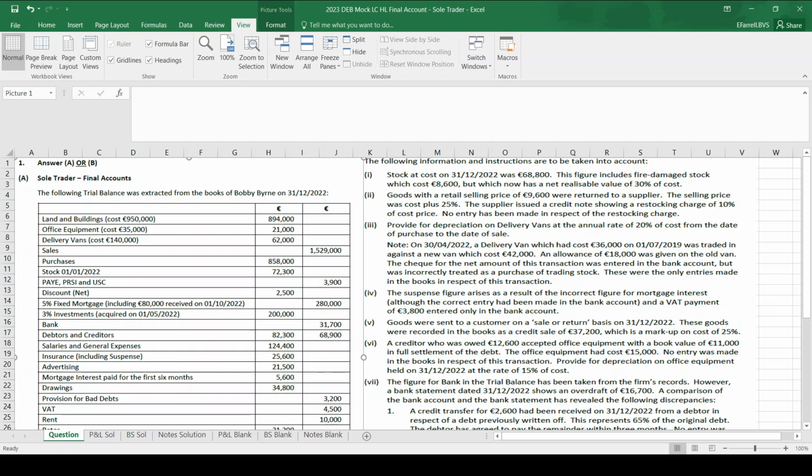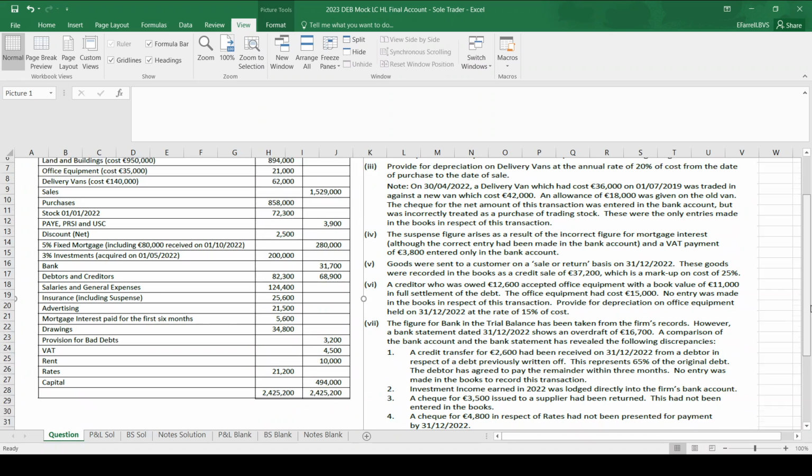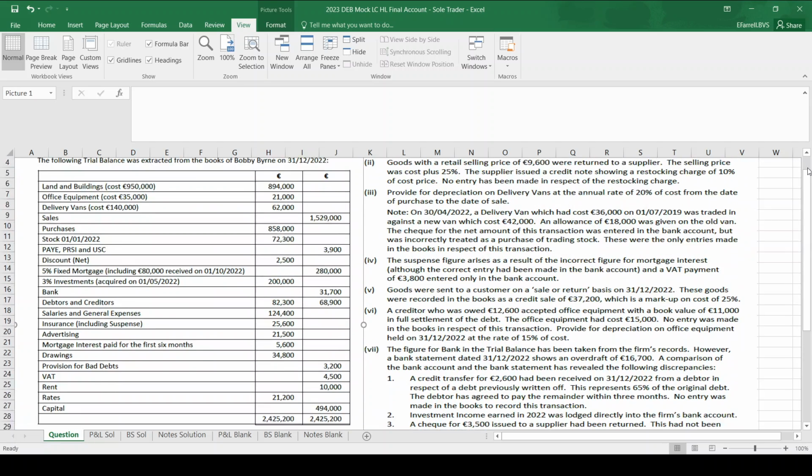Hi, today we're going to have a look at the 2023 DEB mock question 1. It is a final accounts question and it's a sole trader. The name of the person is Bobby Byrne. As per usual with these question 1s, we're given a trial balance, the balances. We are given some additional notes and then we are asked to prepare a trading profit and loss and balance sheet.